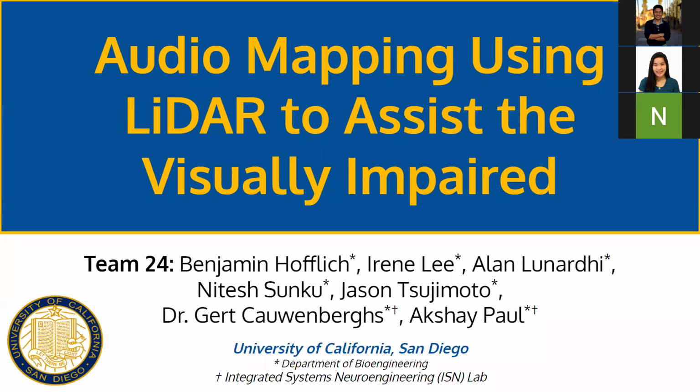Hello, my name is Nitesh and I'm part of Team 24. And our project is audio mapping using LiDAR to assist the visually impaired. For this project, I worked with Ben, Irene, Alan, and Jason, and we all worked under the assistance of Dr. Gert Cauwenberghs and Akshay in the Integrated Systems Neuroengineering Lab.